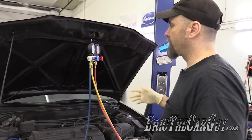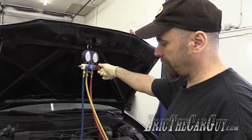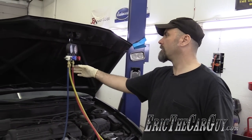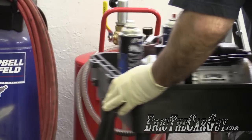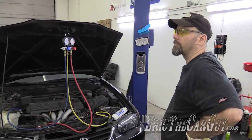While we were having lunch, this whole thing was on a vacuum, but now I'm gonna close off the ports, turn off my vacuum pump, and then let it sit to see if it can hold a vacuum. If it can't hold a vacuum, then it can't hold a charge. I'll give it another 5 minutes.